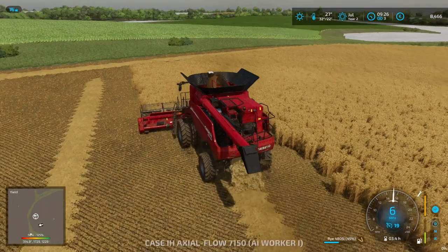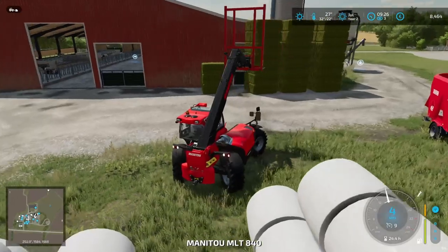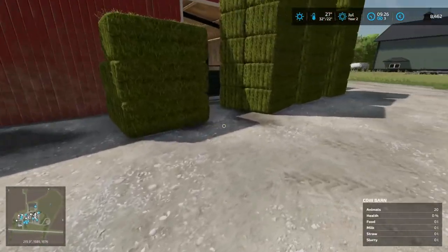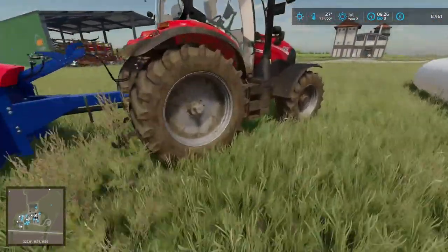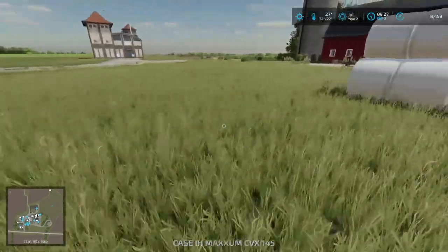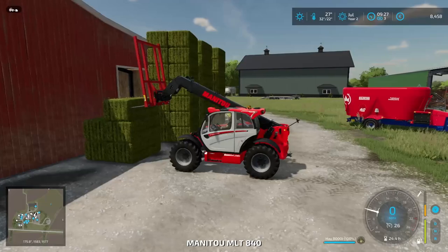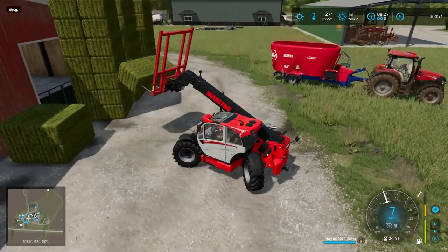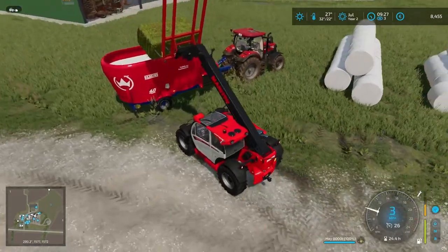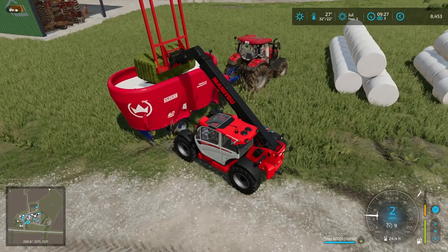Let's stop the engine right here and jump back to the telehandler. I've put two, actually I can check, I put two silage bales in the trailer. Let's see how much silage we have in here. We have 11,000 liters of silage, so they are 5,500 liters each bale. So two bales of silage and one bale of hay should be enough, and then I think I can pad the mixture up with a little bit of straw.